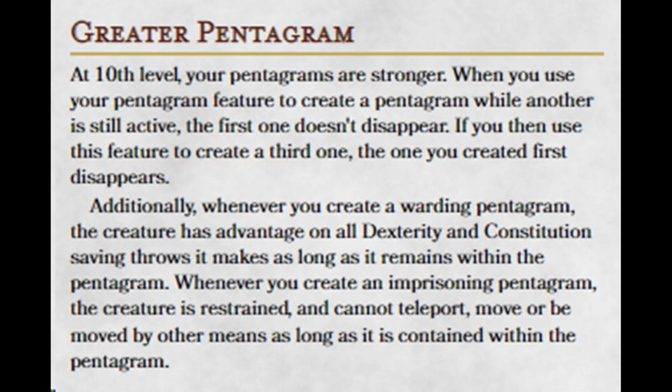At level 10, you get Greater Pentagram. Whenever you use your Pentagram feature while another's active, the first does not disappear. But if you try to make a third one, the first one disappears. So basically you can have 2 at once. And additionally, each kind gets an added bonus. For the Warding Pentagram, the person inside also gets bonuses to Dexterity and Constitution saving throws.